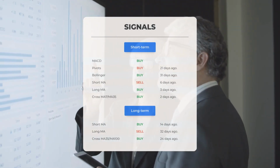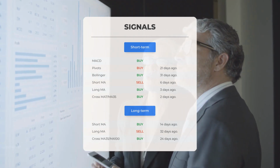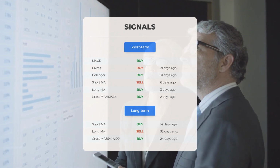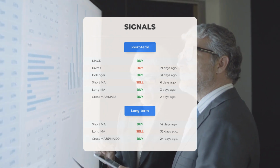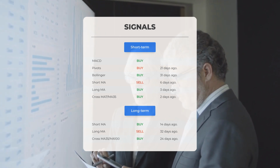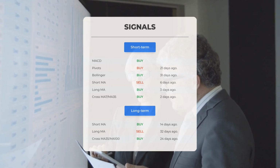Moving Average Convergence Divergence indicates a buy signal. Pivots suggest a buy signal from 21 days ago. Bollinger indicates a buy signal from 31 days ago. The short-term moving average shows a sell signal from 6 days ago. The long-term moving average presents a buy signal from 3 days ago. The comparison between the short and long moving averages reveals a buy signal from 2 days ago.